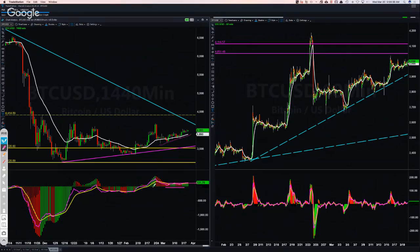There's really nothing going on, and we've got to get over this 44.15 level here, or below this level here. One or the other. It's pick a lane time for Bitcoin. It needs to decide which way it wants to go. At some point, it's going to do that. We just don't know when. It's been very sideways for quite some time, just bouncing around in this range.